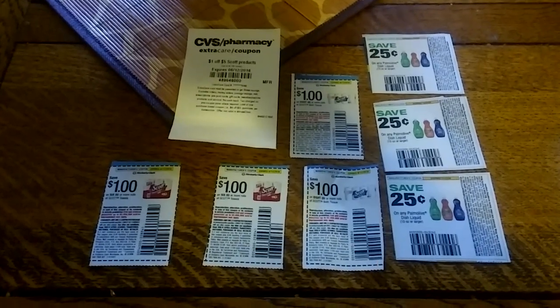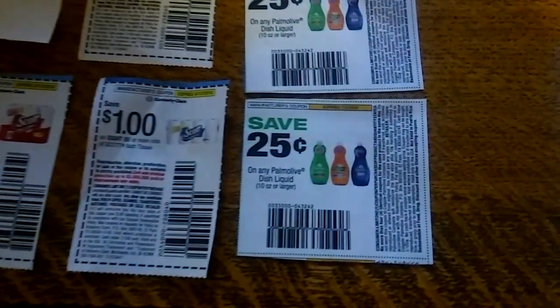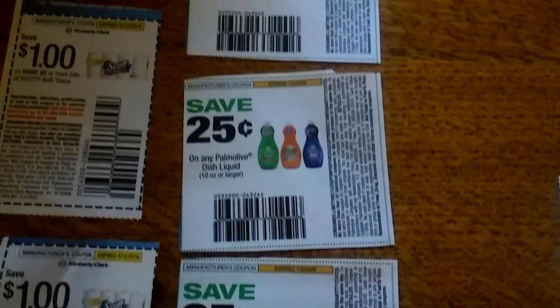I just wanted to show you the coupons I'm going to be using for my trip today. The first one is these Palmolive 25 cent off coupons. Came in the newspaper today. I'm going to get three of those.